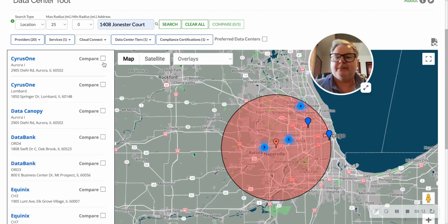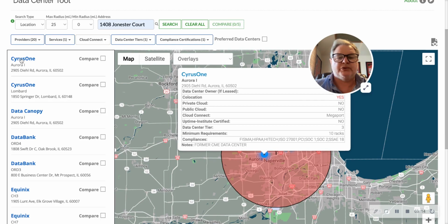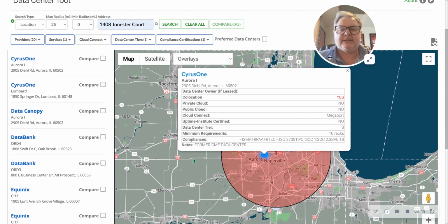I can first compare them head to head, but I can also drill into a data center, like this one in Aurora I was telling you about. And you see here, do they offer co-location? Yes. Private cloud? No. Public cloud? No. Cloud Connect, Megaport, Uptime Institute certified? No. Data center Tier 3, minimum requirement 10 racks, and then all the compliances. And it even lists that it was the former CME data center, which was an exchange. So you know that they've got the appropriate kind of plumbing and resources coming in.